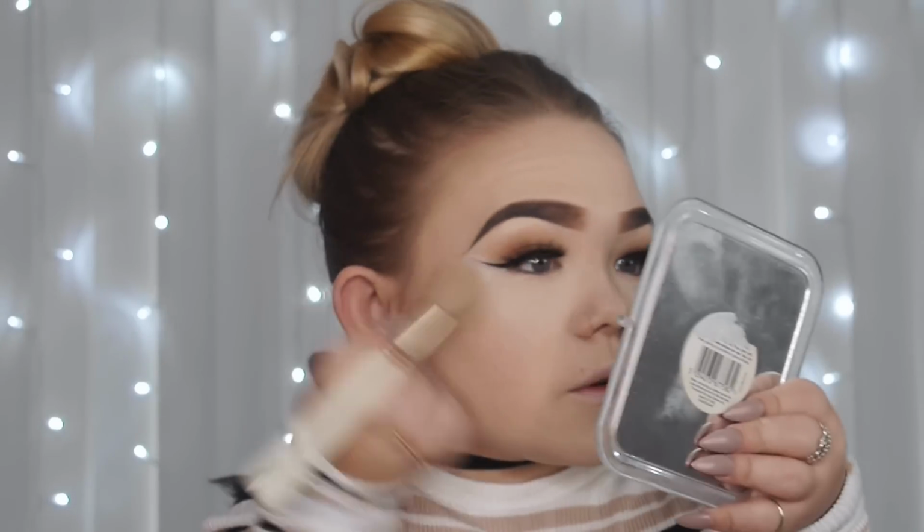Oh wow, this brush is so good. Damn! Just going to set under my contour. Yes, this brush is perfect for that. Just setting my little nose. I really like the matte look, but then the glowy highlighter, because the highlighter is the best part.